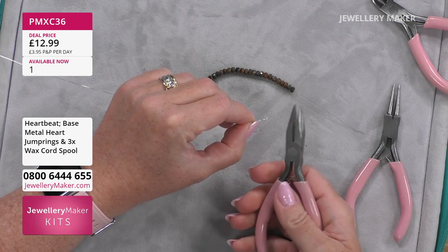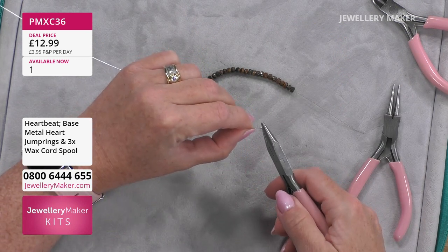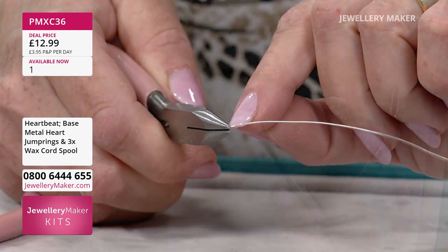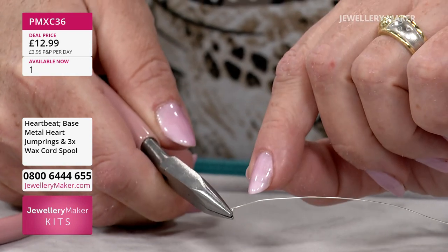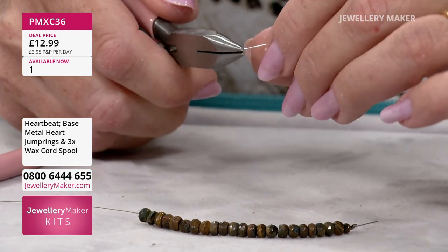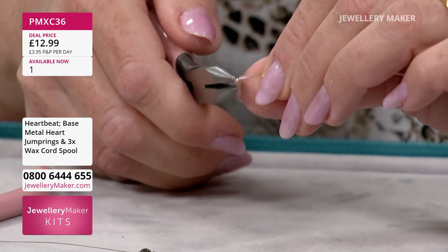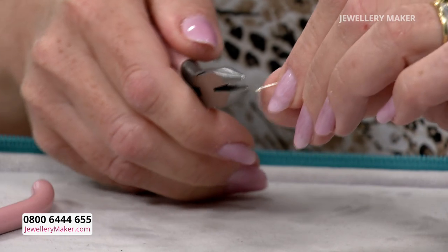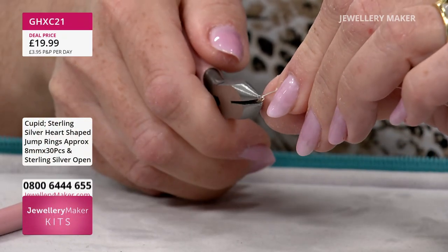Then you're going to take your flat nose pliers and you're going to grab that loop, so that you're not grabbing where the two points of your wire are touching. So I'm just holding the end of the loop there, and I'm going to start turning that loop and moving my pliers a little bit closer every time to just make a little spiral at the end.